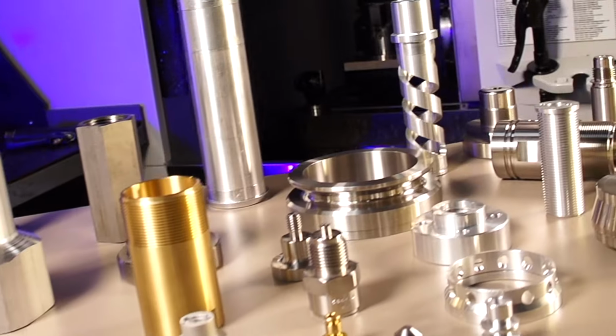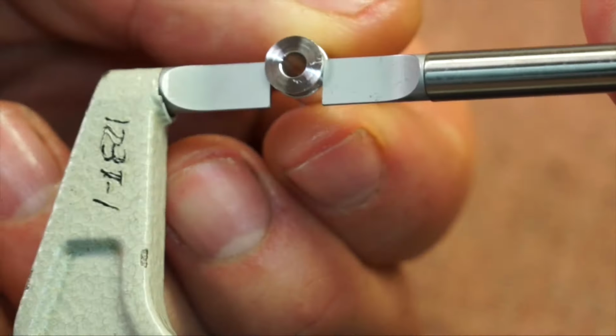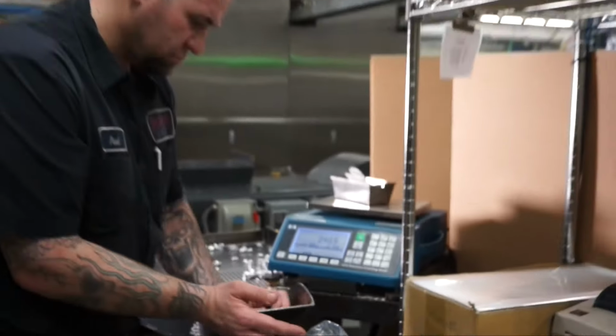That means we deliver on time, we deliver quality parts, we help solve problems. There's no single element in making a great part. It's a collective of many elements combining into one to provide an outstanding process, generating an outstanding part. And that's what you can expect from Roberts Automatic.